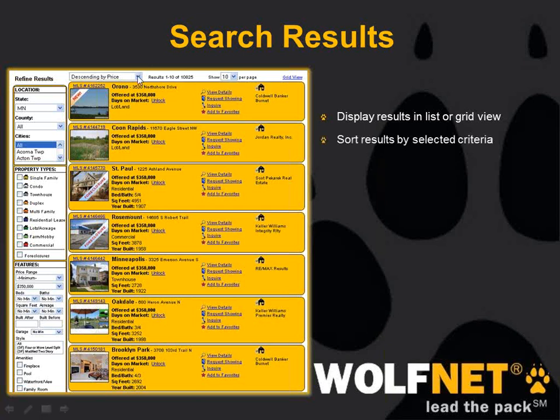So towards the top, you'll see that the results on this page are sorted by descending in price. You could sort results by ascending in price, and there's a number of other different ways you can sort results. The refine results is on the left-hand side. So you'll see over here on the left-hand side, you can actually refine your search criteria. Say we just ran a search for a single-family home in the city of Minneapolis between 200 and 300,000, and we decide, you know, I'm going to kick it up to 320,000. We could refine our criteria over here on the left-hand side using refine search.